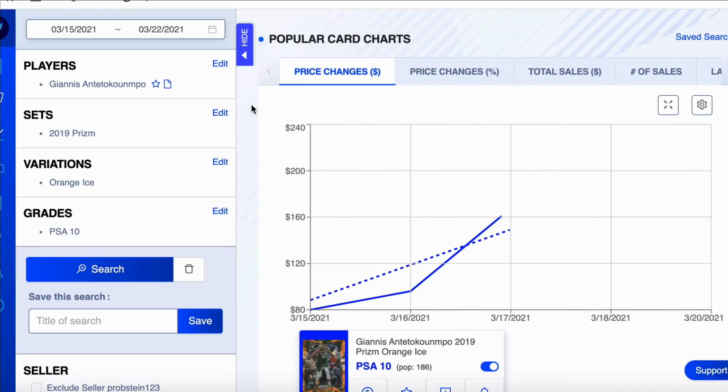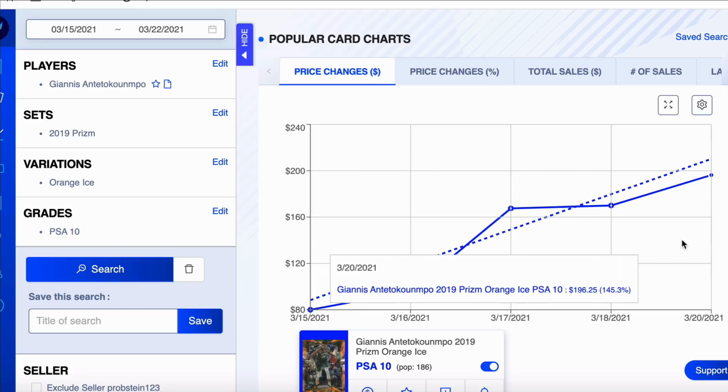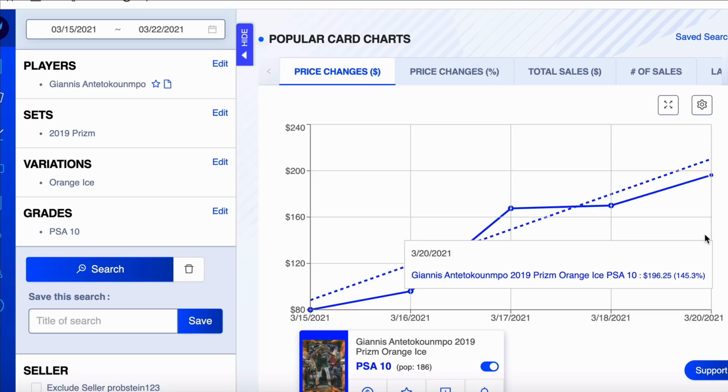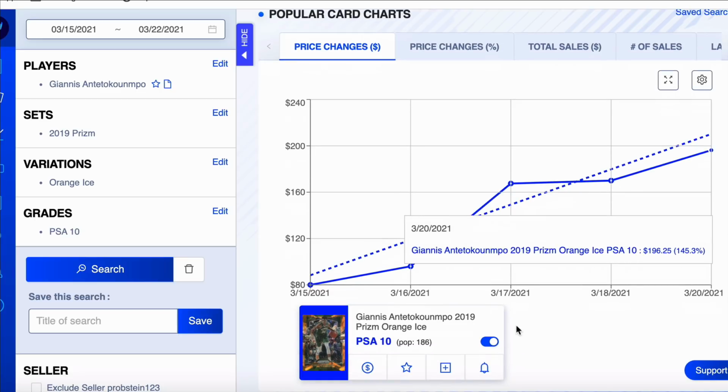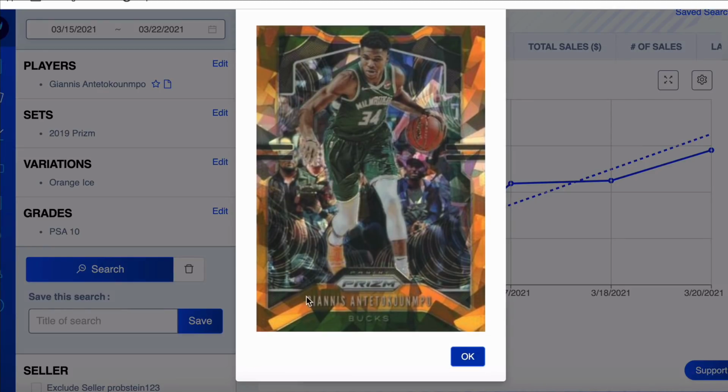Next on the list, Giannis, 2019 Prism Orange Ice, pop count of 186, up 145% on the week. Interesting. And there's another Giannis on this list, too, you'll want to stick around and see. It adds to this mystery here. So this card started the week at $80, did nothing but really go up to the latest sale of 196. Pop count of 186, like I said. Orange Ice, fairly rare card. You know, you don't get these very often.